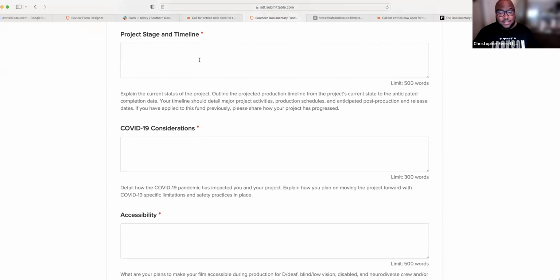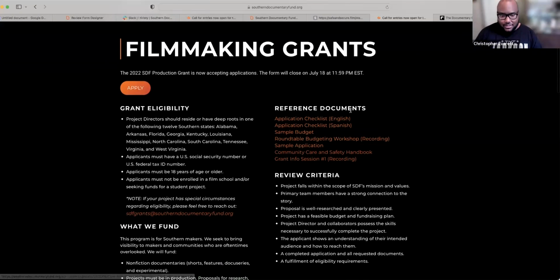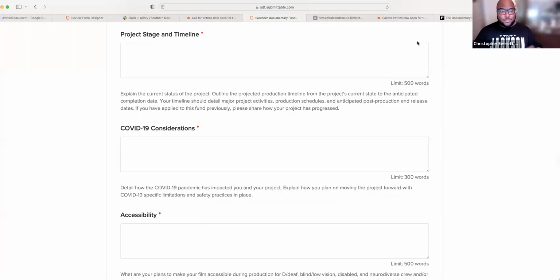Project stage and timeline. This is another important one. And again, we have examples of all this stuff on this page right here. On this checklist, we have it in English and in Spanish as well. Sample application. So if you ever get hung up on any of this stuff, we have examples right here. Like I said, we have a great reference right here. And that's cool because a lot of organizations and grants don't even have that. We really want you guys to be successful with this grant. And not only with our grant, you can take this application and use it to apply to other grants in the future as well. Because we want you to get our grant, but we also want you to get other grants, because we want to see you succeed and we want to see your projects out there in the world.